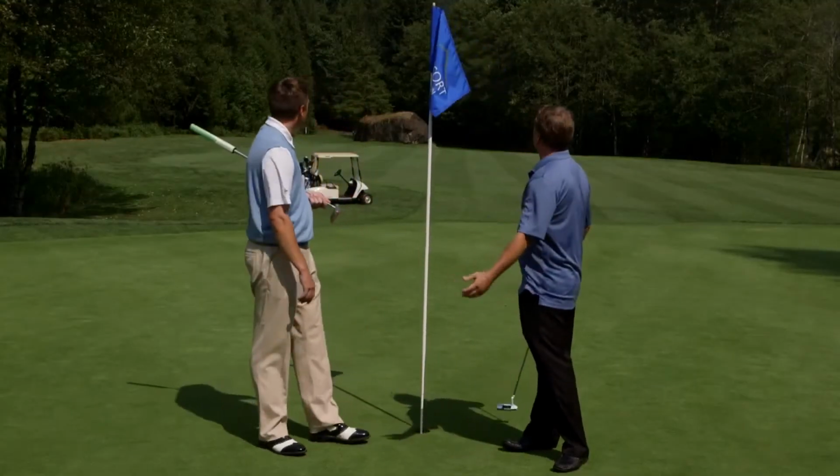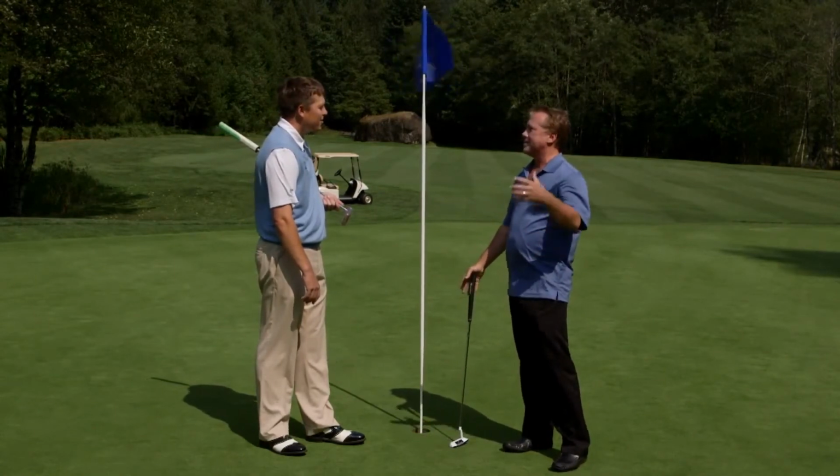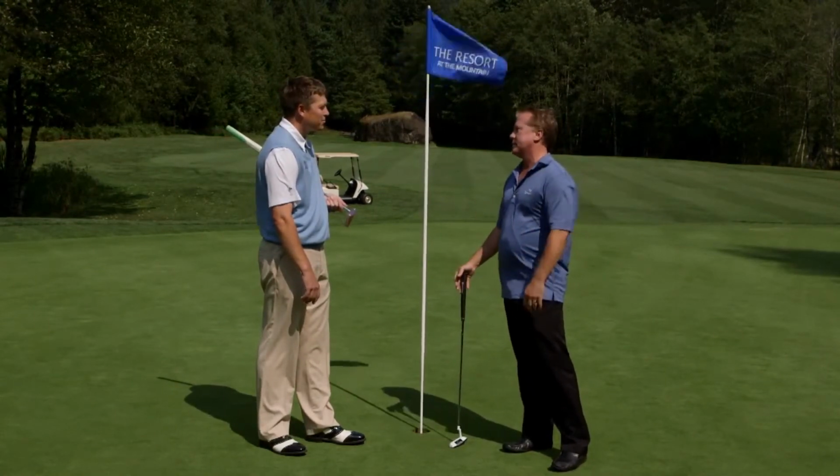I love the course though, man. This has been, what a job you have, what a place to work. What a sense of place at the base of Mount Hood, the only course in Oregon like this. It's unique, and I love being here.